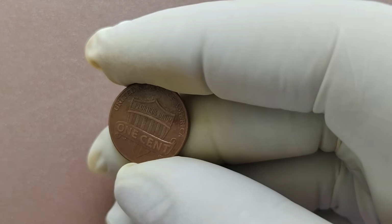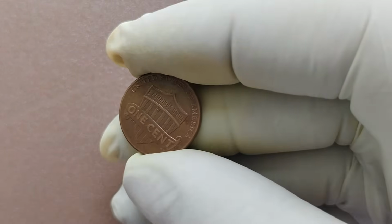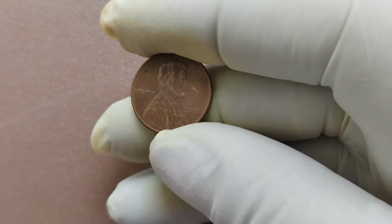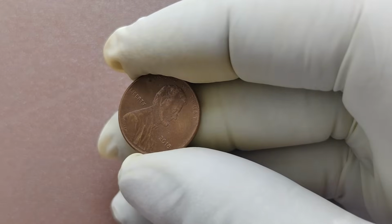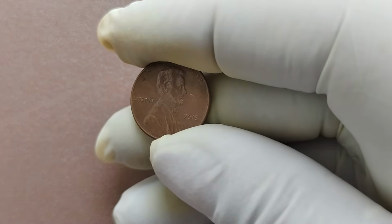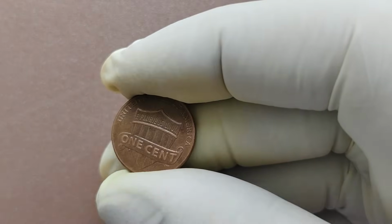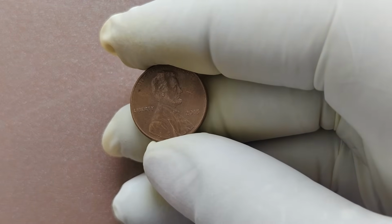Its design may look familiar. After all, it features the classic image of President Abraham Lincoln on the obverse side, and the iconic Union shield on the reverse. But what makes it special isn't simply what's on the surface. It's the tiny details, the subtle minting quirks, and the rare conditions under which some of these coins were produced that transform them from pocket change into serious collector's items.